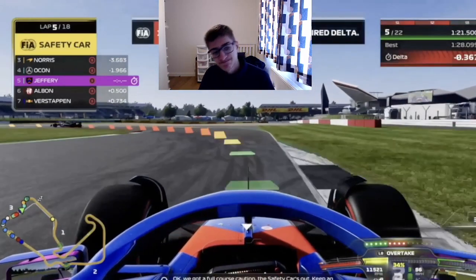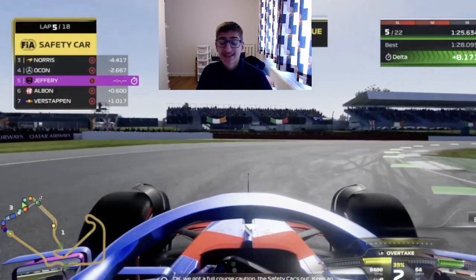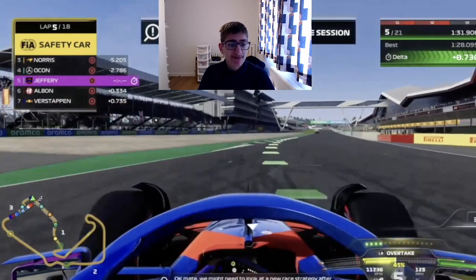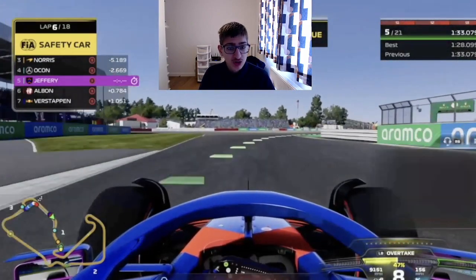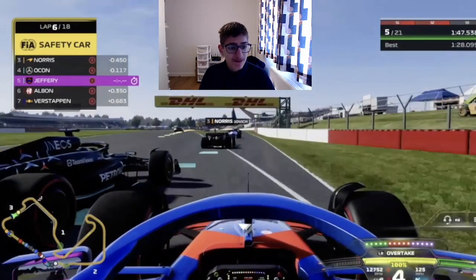There's a safety car. Great. The worst possible timed safety car in the world. We just passed the pit lane. Russell crashed into Leclerc when he was coming back on. And now we're all going to have to pit, and I'm not happy.